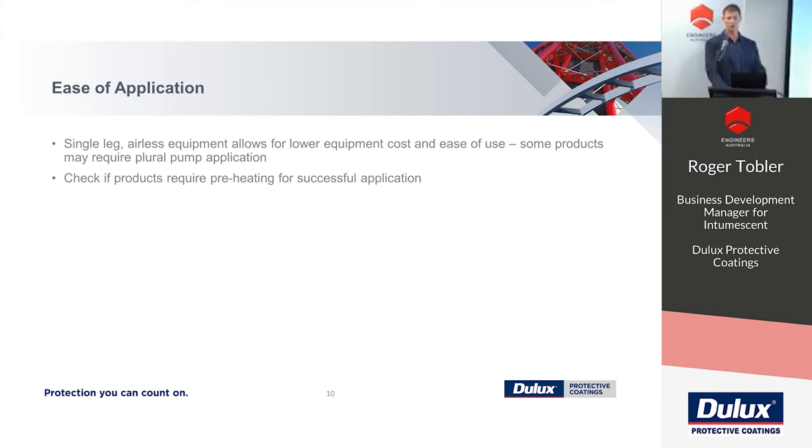When you go to look at durable intumescent products, some of them require pre-heating, some of them can be spray applied at ambient temperature. You get products that require mesh. Suki spoke about different section sizes, often hollow sections are very challenging for intumescent coatings, and some of the products require mesh to keep them together for the fire testing.